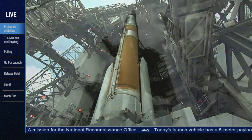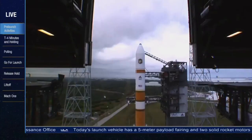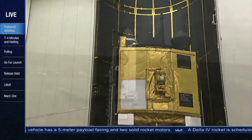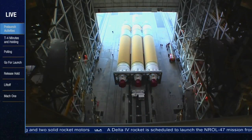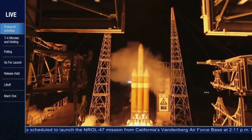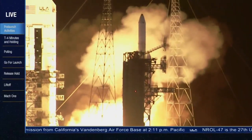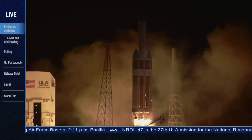Solid rocket motors provide additional thrust at liftoff, and the choice of a 4 or 5 meter diameter payload fairing allows the Delta IV to more precisely accommodate varying payload sizes. The Delta IV Heavy, with its 3 common booster cores, delivers our nation's largest missions to orbit. Liftoff of the United Launch Alliance Delta IV Heavy rocket carrying the NROL-47 mission for the National Reconnaissance Office.